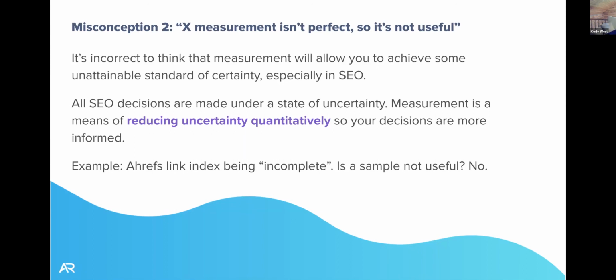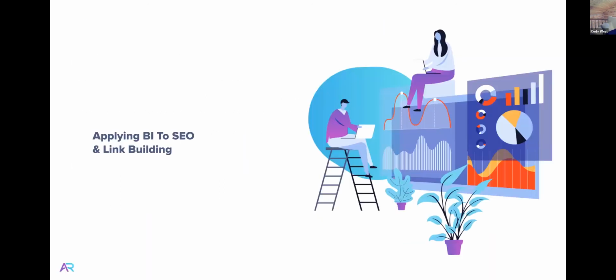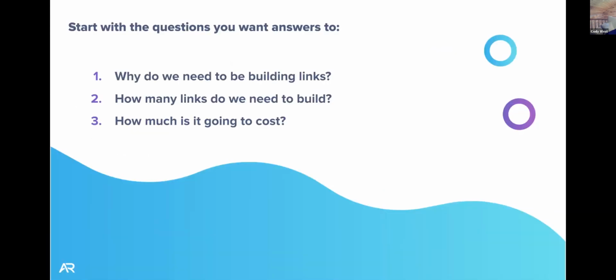If we look at an example from the SEO world, a lot of people will say, "Oh, you can't use Ahrefs backlink data because their link index is incomplete." Even though, let's say, they're only crawling maybe 30% of the links on average of a website, that doesn't mean a sample is not useful, right? In statistics, a sample up to a certain point is predictive of the population. So saying that just because their link index is incomplete, it's not perfect and therefore not useful, I would completely disagree with that. With those two misconceptions out of the way, let's hop into it.